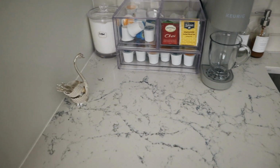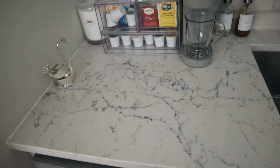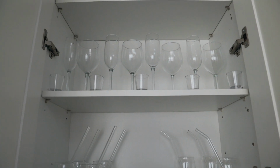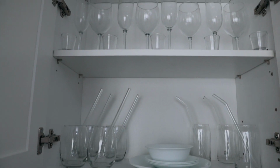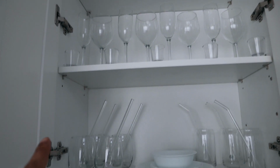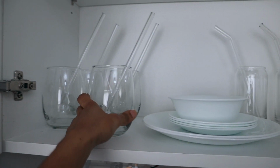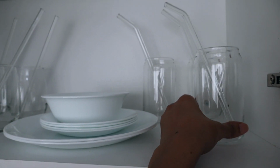Okay, so this is also my favorite part of the kitchen. One is missing, okay, because I didn't wash it yet, but I made it super organized. Look at that. We have the champagne glass, the wine glass, the shot glass. We even have the regular glasses with the glass straws. I thought they were super cute. I have four of these as well, but I need to wash the other one.